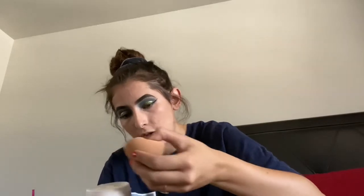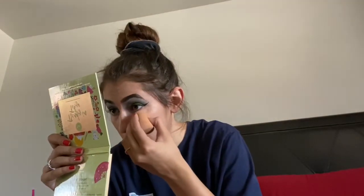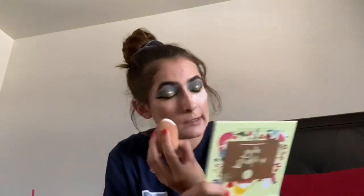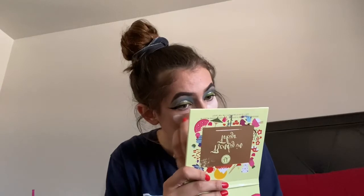It is better if you do it when your sponge is wet, so that the powder sticks to it a little better. And you're just gonna go ahead and place that on your under eye and do a little up. I do it right here to sharpen up that contour. Just dip your thing and do the same thing to the other side.